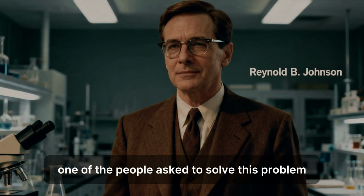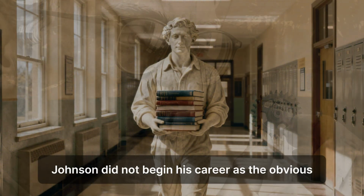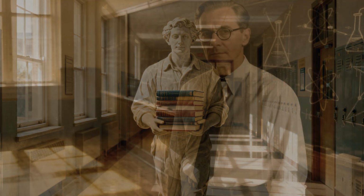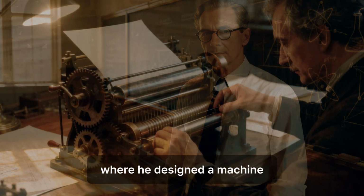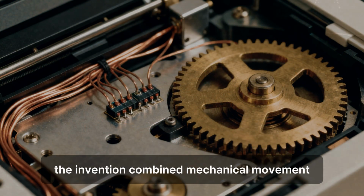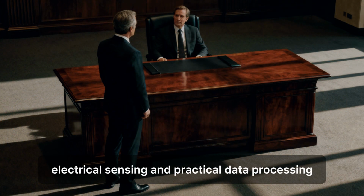One of the people asked to solve this problem was Reynold B. Johnson, known to colleagues as Ray. Johnson did not begin his career as the obvious father of a new computer industry. He had been a high school science teacher in Michigan, where he designed a machine that could detect pencil marks on standardized test sheets. The invention combined mechanical movement, electrical sensing, and practical data processing.